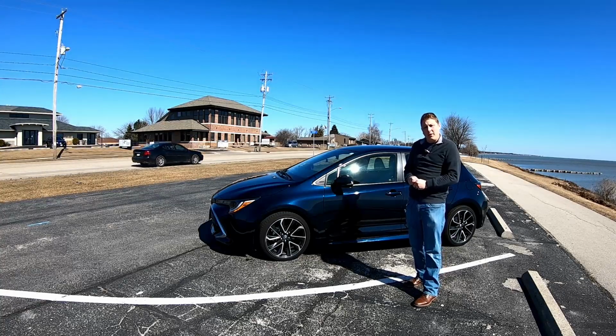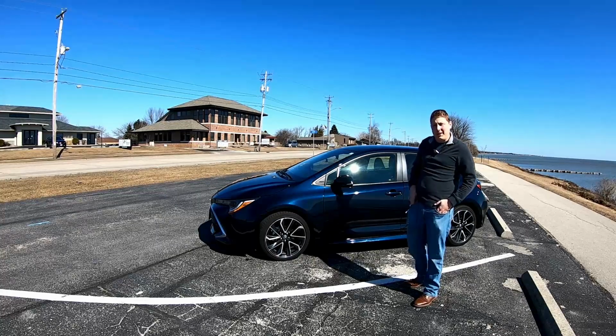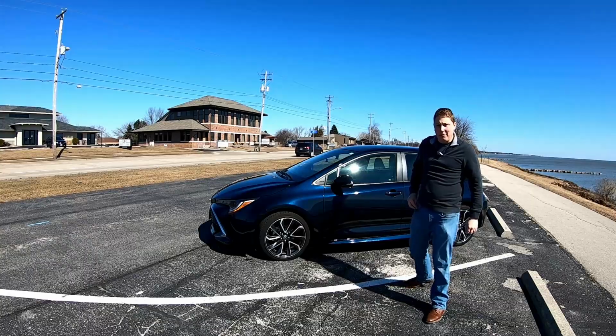So let's have an overview of this 2019 Corolla. Is this something that people should still be looking to buy? Is it still outdated? Well, let's find out.